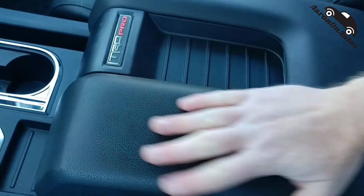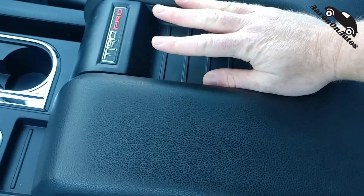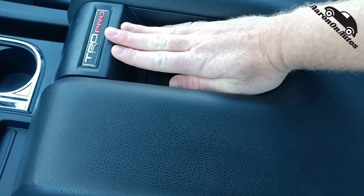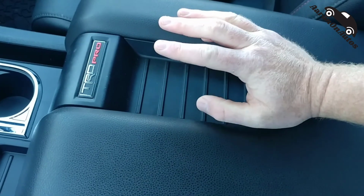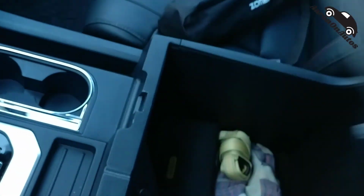Over here is this massive armrest with this nice storage spot in here. You can put a phone here. I have put mine in here. It just barely fits. You can see it's about the size of the palm of my hand. But honestly, this kind of ends up being a catch-all. I've been just throwing things there, like my wallet and whatever, to make life easier.